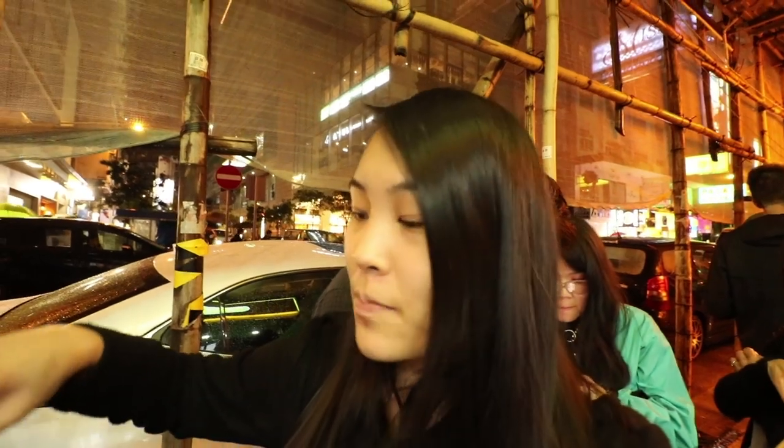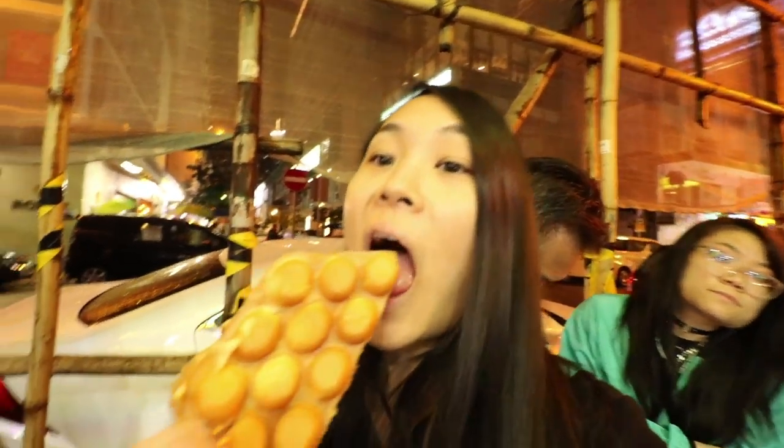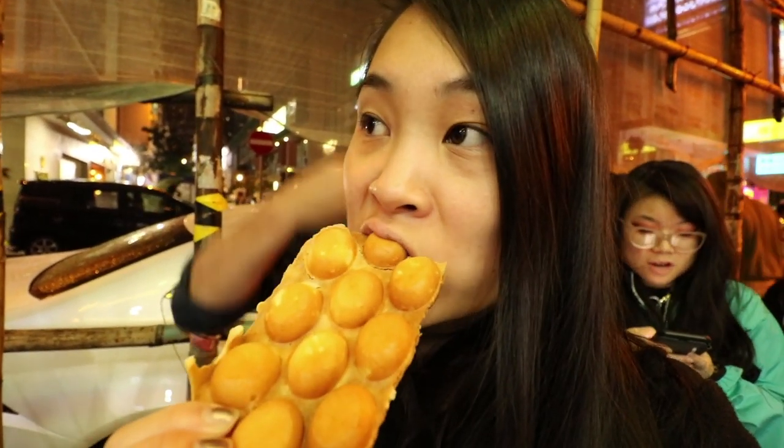Our last dessert, Mammy Pancake for their egg puffs or eggettes. The inside is so soft. Yeah. But the outsides look crispy.